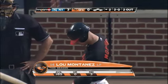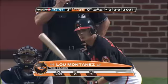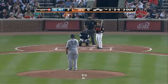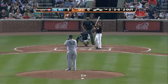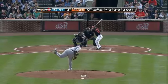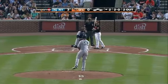Lou Montañez starting in left field, where it looks as though he'll be starting for the immediate future on a regular basis. Had a good ball game last night. Even though he's hitting only .185, he could easily have had a 3-hit ball game last night. Ended up with 1. But hit the ball hard and well. 2-0 delivery from Sabathia. And that is a strike on the outside corner.